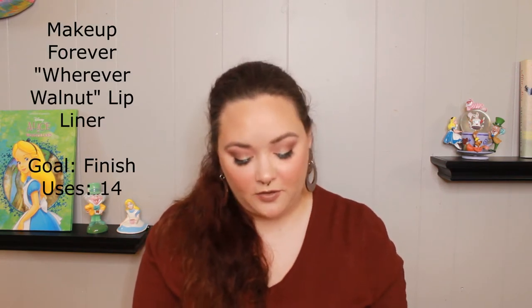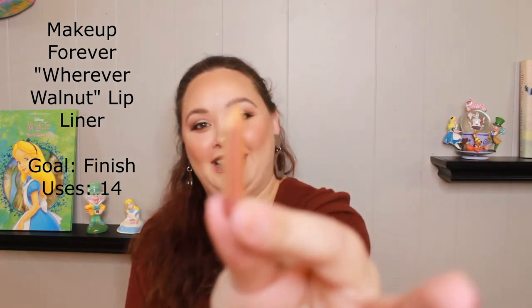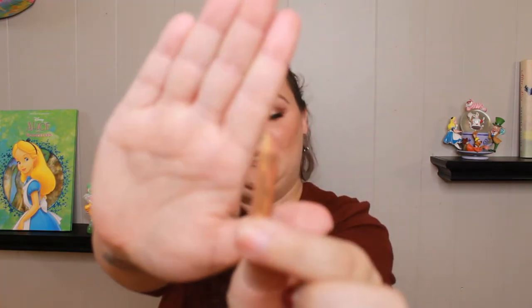Next, we have my Makeup Forever Wherever Walnut Lip Liner. And look at this tiny thing. It's getting to the point where it's very hard to sharpen. If I can't sharpen it, then I'm going to call it finished, or if the pencil itself comes out. My goal is to finish this or not be able to use it again.